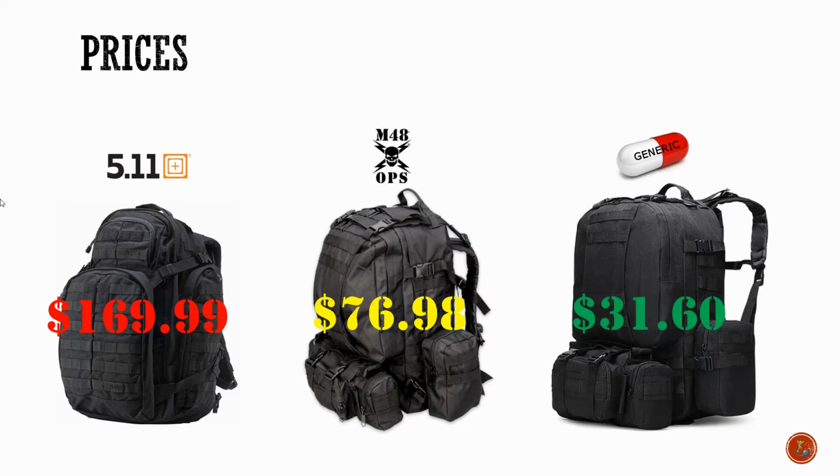This bag is $31.60, and that's with shipping included from Wish.com. And so I hope this really opened up your eyes on what you can save as far as similar bags for your bug out bag.